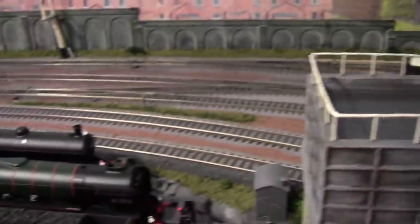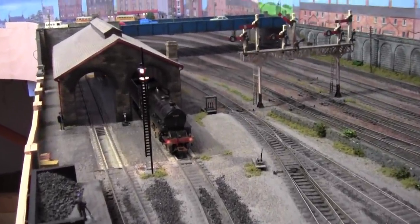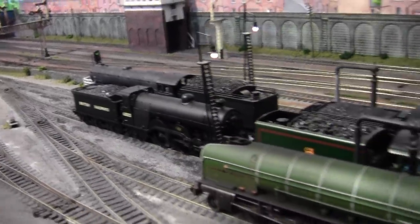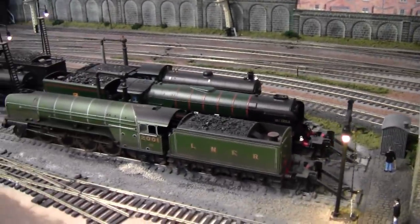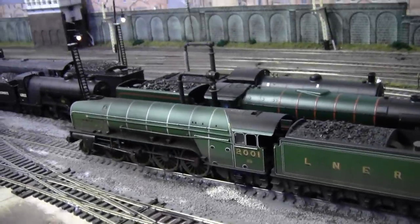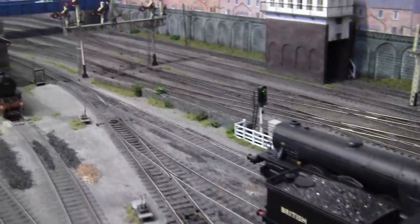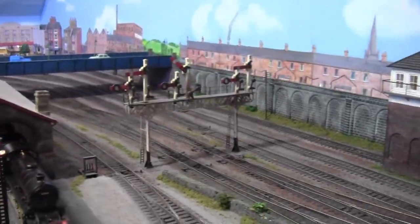As we come round, you can see the locomotive depot. Still a few things I'd like to do to the depot. I think I might want to change that warp tower out and make those sidings a bit longer. And see the spur here. I'll bring that out and maybe put a turntable in this little area here. So that's the goods shed and Newcastle Junction North.